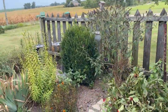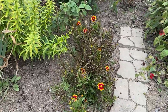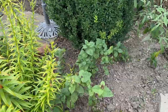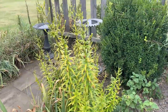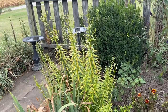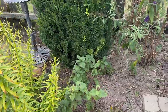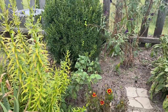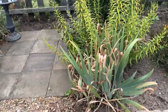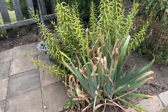All right, so then we have some more of the tick seed or the coreopsis. And right now I cannot remember the name. We have some more of the fireball bee balm. We have some more of these Asiatic lilies, and they're going to have to be dug up and separated also because they're starting to take over this bed down here. They're starting to crowd out the bee balm. And then we have some more of the yellow and red irises, which need to be dug up, separated, treated for leaf spot.